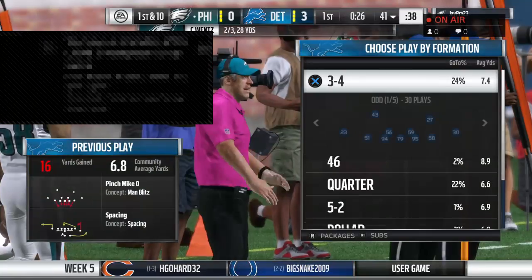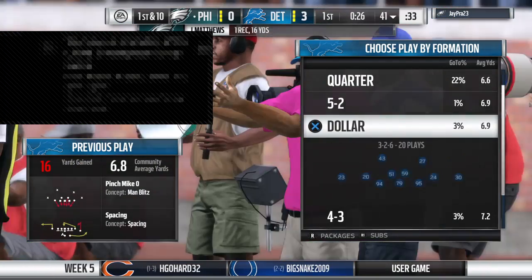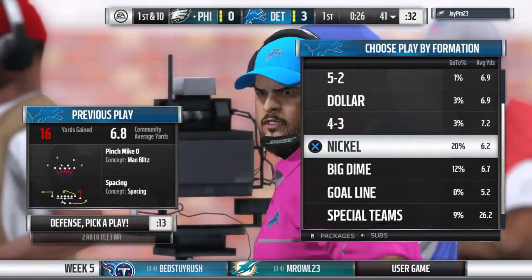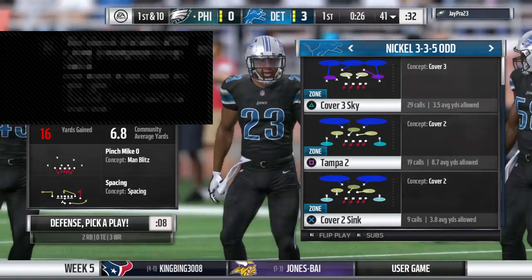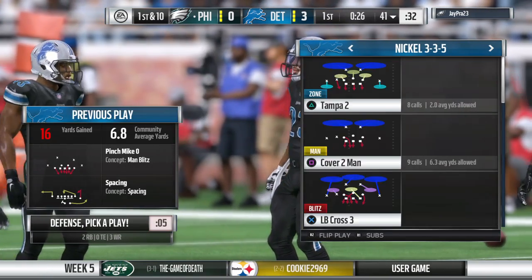They thought they could exploit this defense with some really quick hitters, quick action. They worked on that in practice. We just saw it there. And we saw them break it down to the fundamentals as well. Each position group had their own little work on it. They worked on a drill here with the receivers, a drill there with the quarterbacks. Then they brought it all together, and now it's paying off in the game.